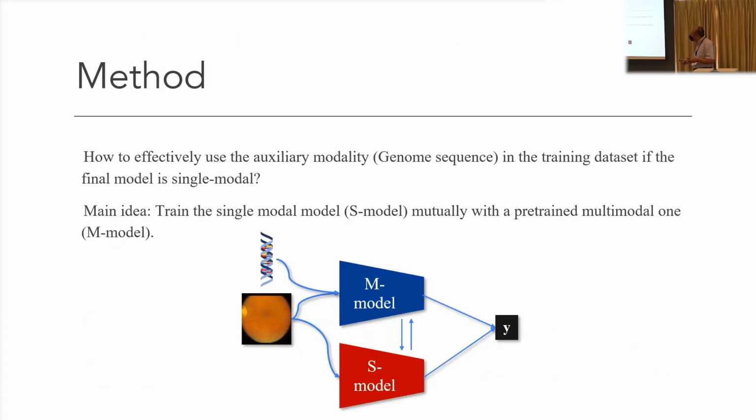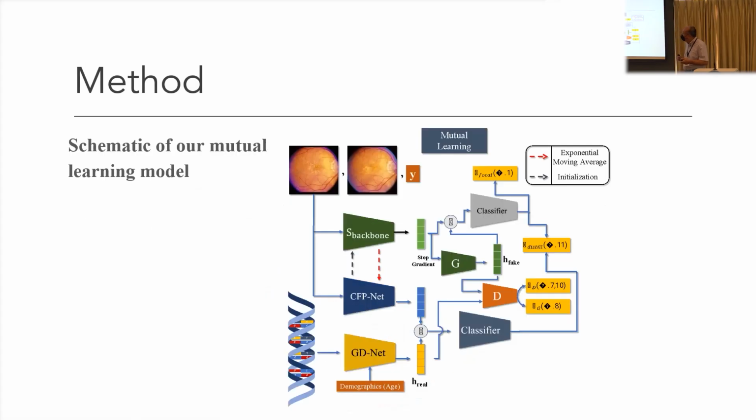The main idea is in this paper, which was presented last month at the conference. We train a multimodal model that integrates both the genetic data and the image data, and then we do knowledge distillation. We distill knowledge to help the training of the single modality model, then do the prediction. So with single modality data, we can do the individual prediction in the inference stage. We use the multimodal data to help single modality training get a better result.